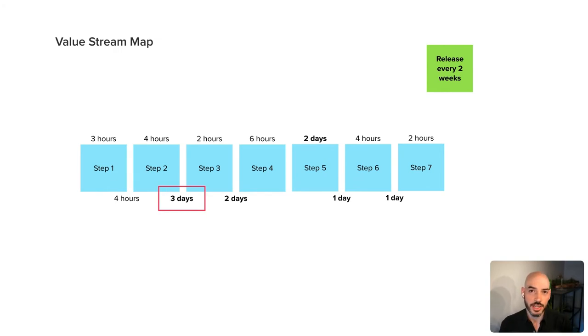That brings us to the value stream map. So the value stream map, you'll notice in the top right here, the release every 2 weeks is our goal. So we want to keep that clearly visible at all times because it frames our efforts. We want to make sure that everything that we're doing, all the time that we're spending, is in service of that goal, because it keeps us on track. It keeps us focused. It's easy to get into the weeds here. So we want to keep that present at all times.